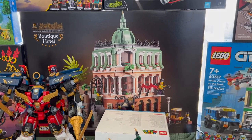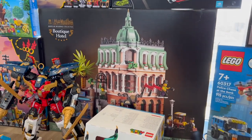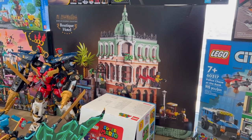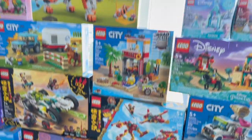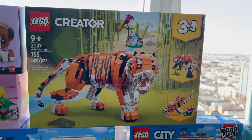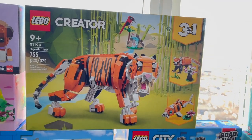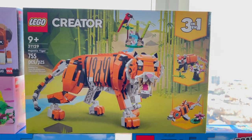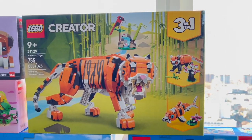And this features some really interesting building techniques to mount studs at an angle. So quite excited to put this together. It is one of the largest sets in this hall and one of the best. Creator also introduced the Majestic Tiger build here, which is a really nice set to get. Probably one of the best LEGO Creator animals we've gotten ever, so really some fantastic LEGO sets to get from Creator right out of the gate.